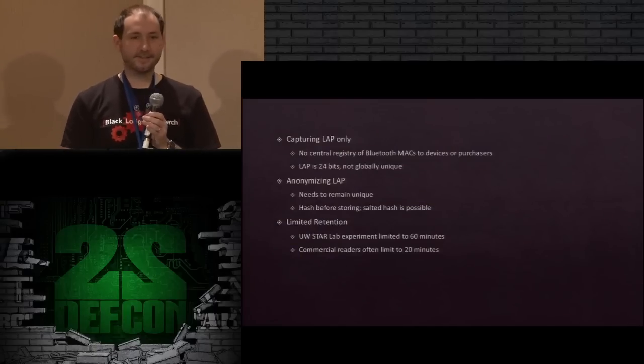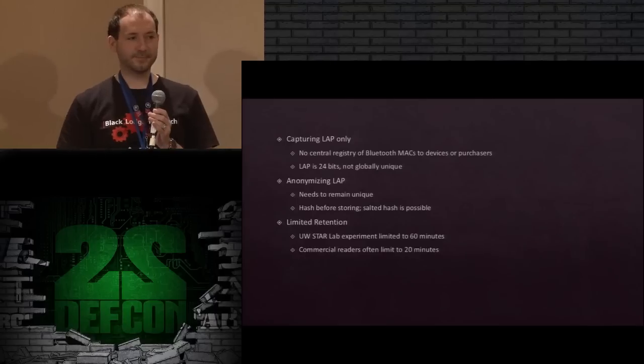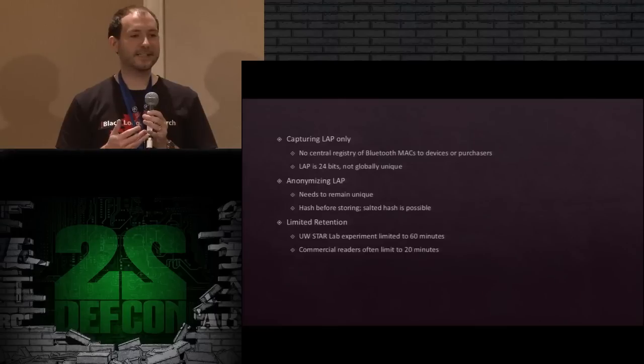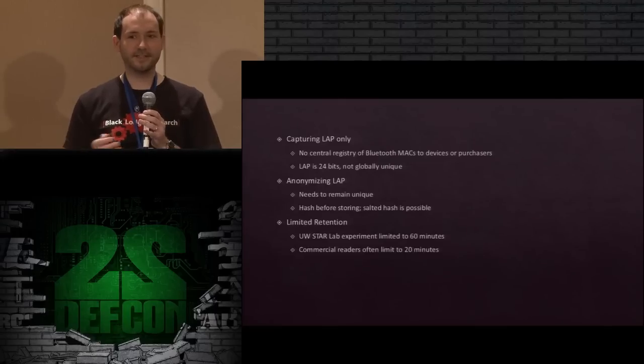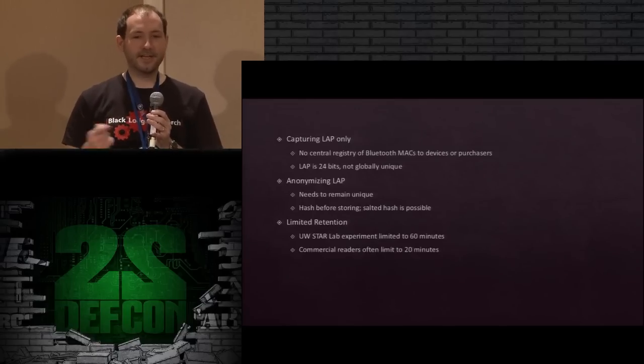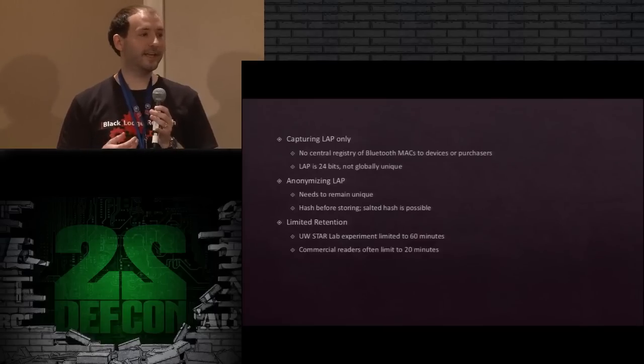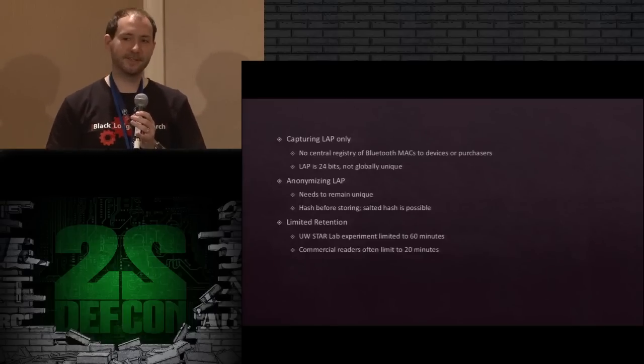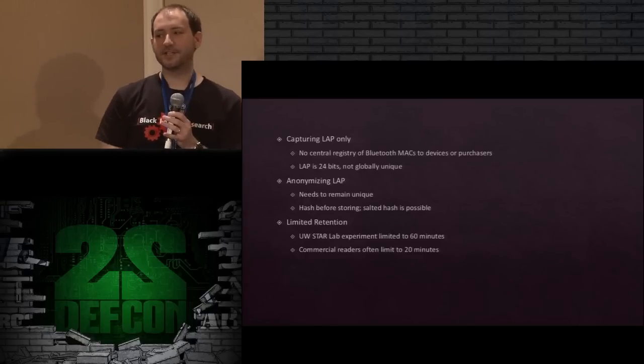One is they're capturing LAP only. They're not getting your entire Bluetooth address. They're not cracking your code. They're not pulling the data. They don't care about any of that. They don't even make any attempt to sense that. With Bluetooth being frequency hopping spread spectrum, with passive sniffing they're only getting one packet in 64 anyway. Without guessing your UAP and pairing with you, or at least making a connection attempt, they can't follow your communication. They can't get most of the packets without doing a lot of stuff that the DOT has no reason to do.